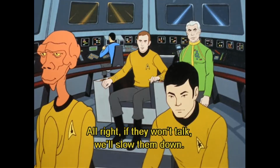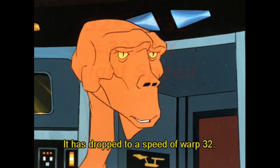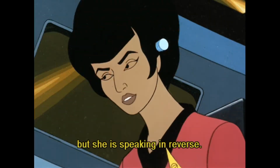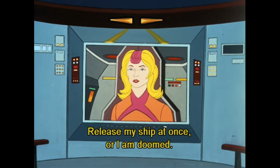And -1 point for trying to put a tractor beam on a ship going 46,000 times the speed of light. Oh good, they slowed down to 32,000 times the speed of light. That tractor beam would have ripped the Enterprise apart. Lieutenant Uhura has it figured out. She's saying their tractor beam is causing her trouble. Obviously, she didn't find the secret by riding Star Tours.